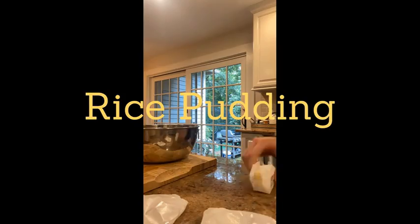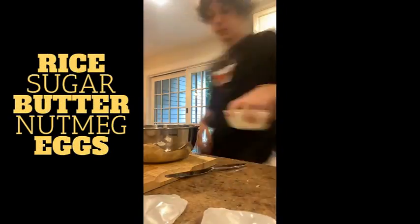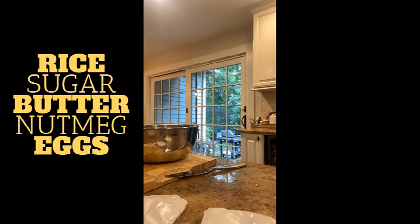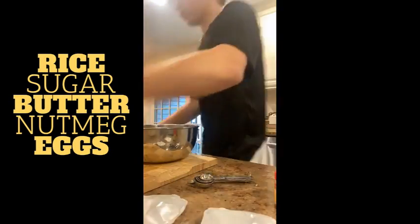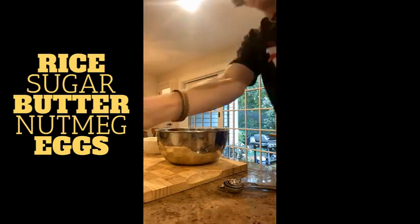Rice pudding was a very common dessert that pretty much anybody of any class could afford and cook themselves. It consisted of these 8 ingredients, which were rice, sugar, butter, nutmeg, eggs, milk, vanilla extract, and raisins. All the ingredients are mixed well, put into a casserole dish, and then baked for about an hour.